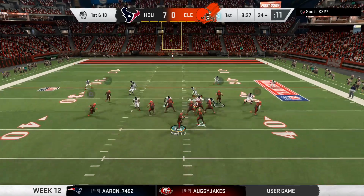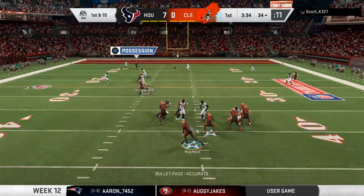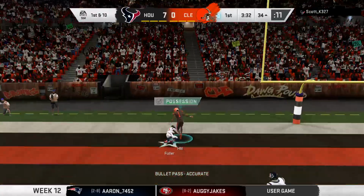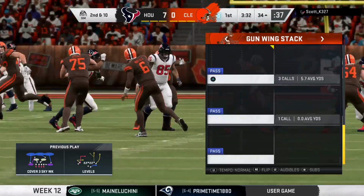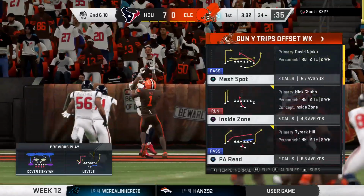56 right there. Working out of the gun, Mayfield. He'll let this go for the end zone. And it's knocked away and incomplete. He was trying to get it to Tyreek Hill that time. But it's going to be 2nd down.